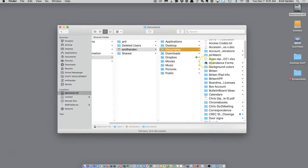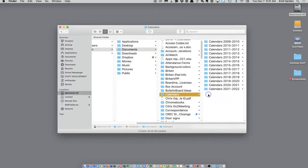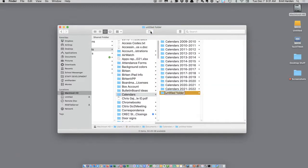And let's say I'm in my calendars folder and I need to create a new folder. Click, done, ready to title: calendars for the upcoming year, 2022, 2023. Just that easy. If it's a folder that I'm done with or a document that I'm done with, trash, and it's gone. I love having those tools there. That makes my work go faster.